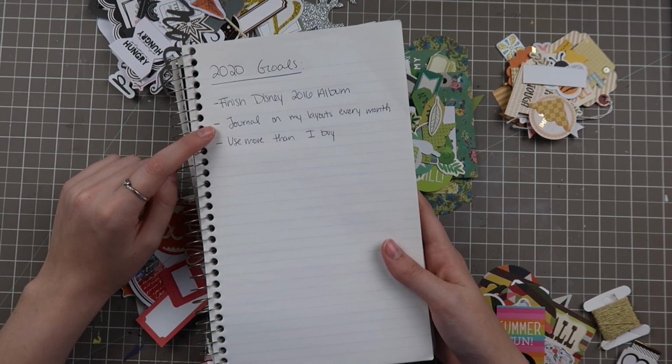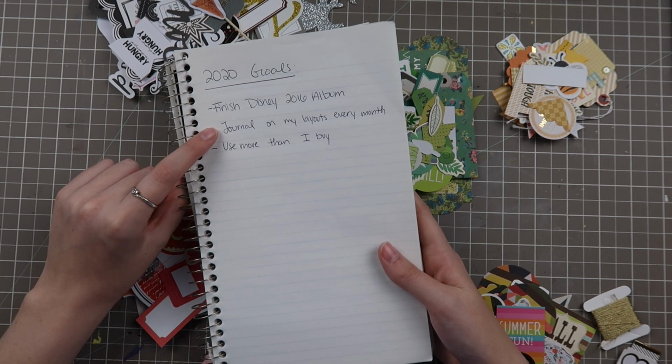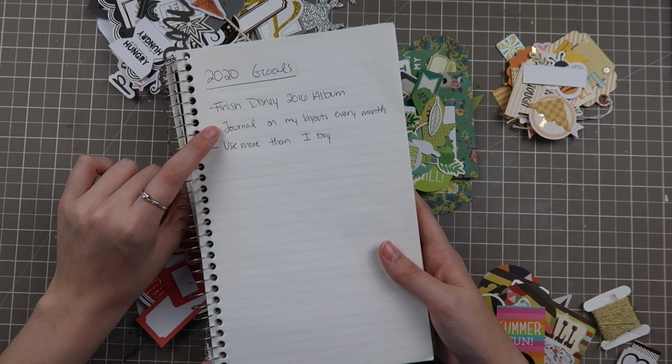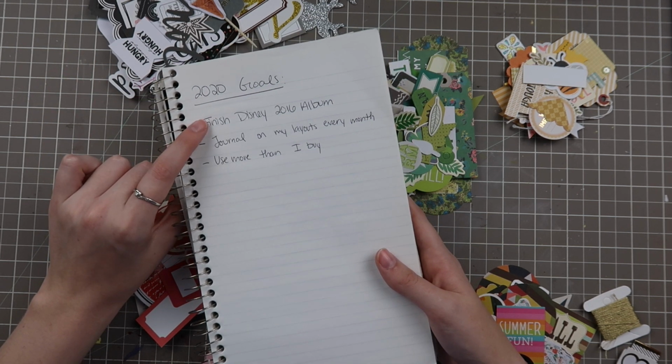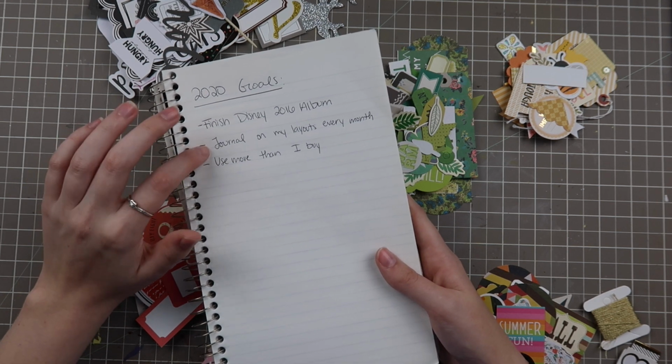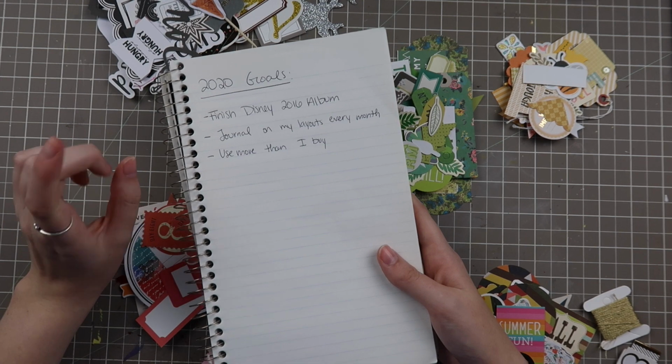So I should be journaling a ton more this year than I did ever last year, or 2019 that is. And I'll be journaling so much more in 2020. And once I'm done with this album, it'll be all journaled in because of this. See how we're linking these together? I did that on purpose.